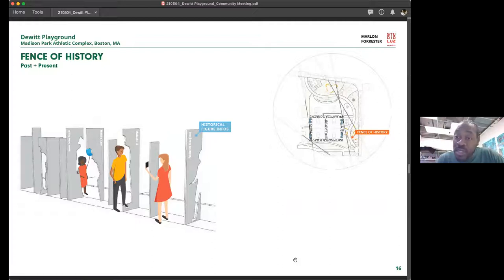Powerful. And those are the fences on the far right. That will meander next to the walkway, or be positioned next to the walkway that takes us from the beginning to the very end of the play space.